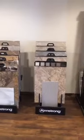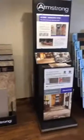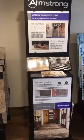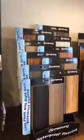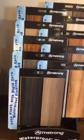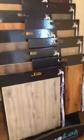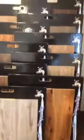What we have here is our flooring samples for the Alterna flooring that we sell. And we also have still Armstrong, but it's a waterproof. Obviously it looks like the normal planks that you put in your house, the vinyl ones or whatever, but this stuff is actually waterproof. Works really well in the bathroom or maybe in a basement or something like that.